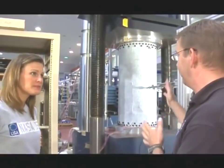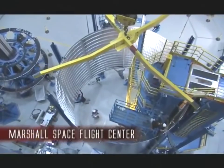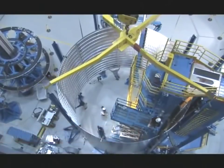And the really nice thing is, what you see here is a laboratory scale. We're down at Marshall also testing full launch vehicle size structures. We use the same technique, we just use bigger dots.